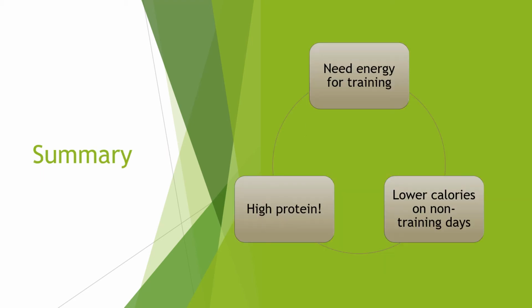Okay, to summarize. So you need energy for training, so make sure you have slightly higher carbs and you can have a little bit of high GI before your training session, because you don't want your training to suffer. If you have really poor training sessions, you're not going to train very well. The amount of calories you burn in the training session is not going to be as high as it usually is, and it's sort of a spiralling circle. So make sure you have energy for training.